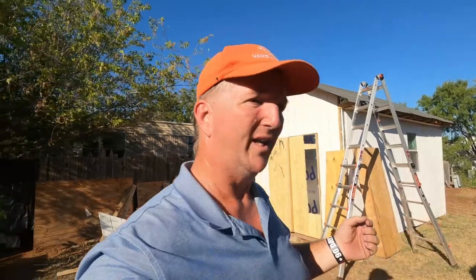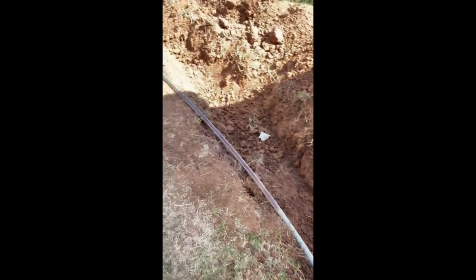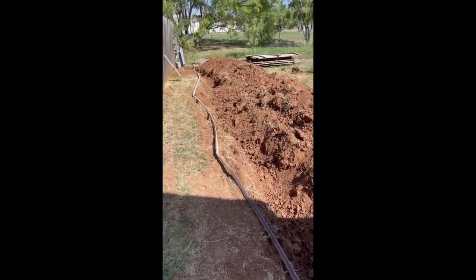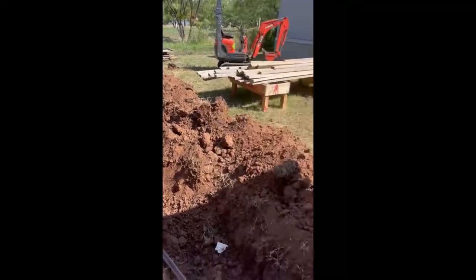So yeah, I did go ahead and rent a mini excavator, and we went ahead and got the power lines. I had dug a trench before, but it just wasn't adequate enough. The sweet look of progress. Finally, we'll have power to airplane factory version 1.0.